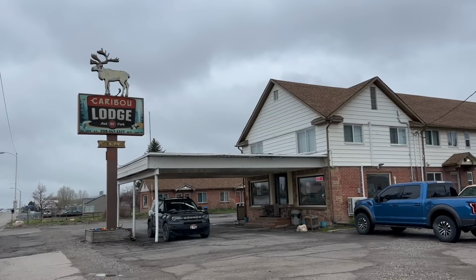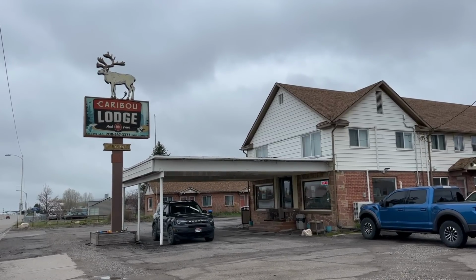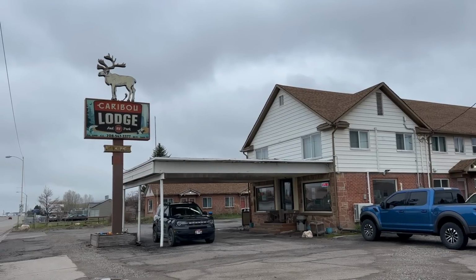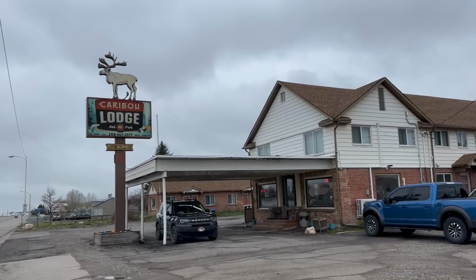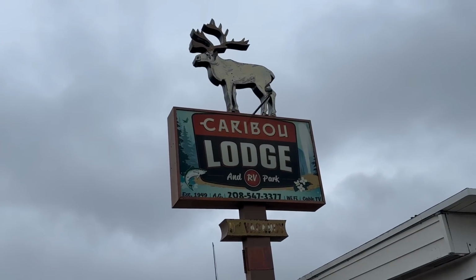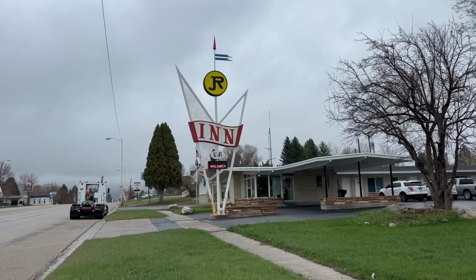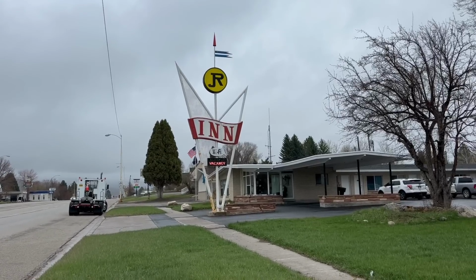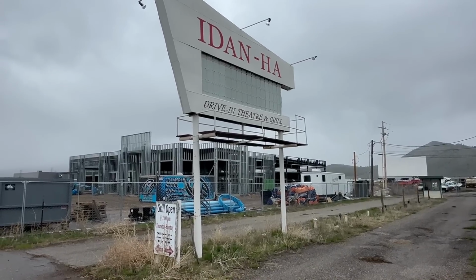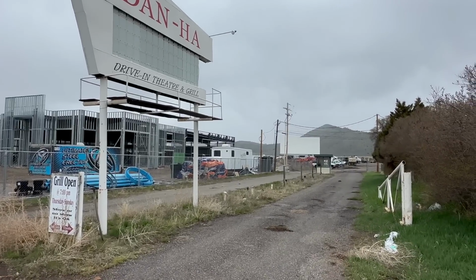Another thing that's interesting about Soda Springs is, much like Boulder City, Nevada, where you can find old-style motels and hotels, you'll also find those here, like the Caribou Lodge and RV Park, established in 1949, or the JR Inn. There even used to be a drive-in movie theater here, where you could watch movies on the big screen.